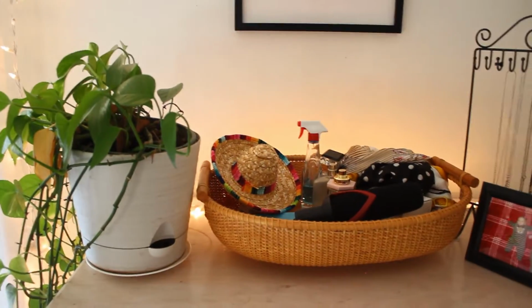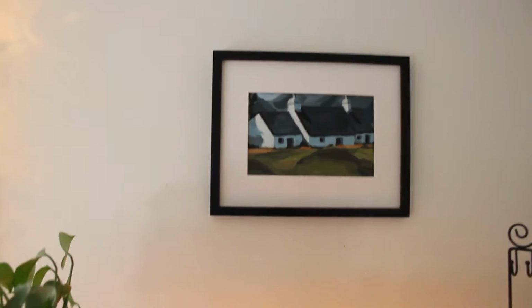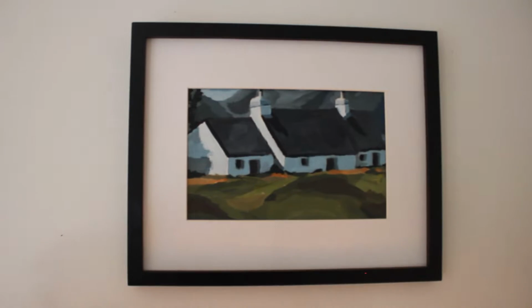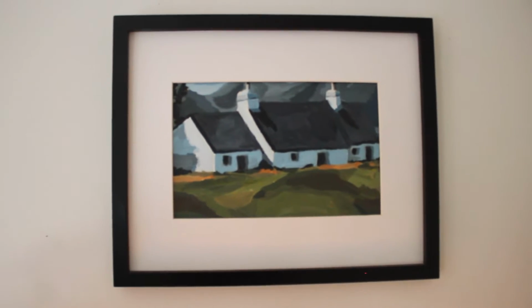Up here, this painting, my brother, if you guys didn't know, I have a twin brother, and he is an artist, and he painted this, and he actually said he hated it. He's like, I'm gonna throw it out, do you want it? And I was like, yeah, it's so pretty. So I have that.